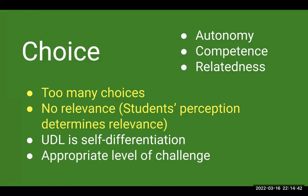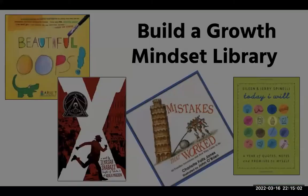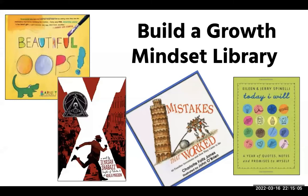We have to know as instructors or educators that we need to provide the appropriate amount of supports and resources for students to be successful if we want to challenge them. So these were things that not only we were talking about as adults during planning time, but we were actually having those conversations with the students. We started building a growth mindset library in the classroom.